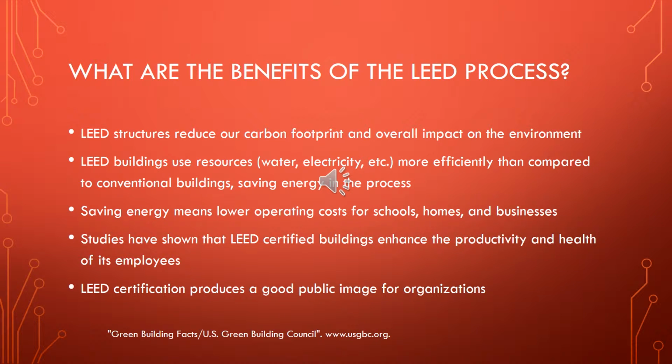There are many benefits to using the LEED process to plan and create new buildings. LEED structures reduce our carbon footprint and overall impact on the environment. LEED buildings use resources like water and electricity more efficiently compared to conventional buildings. This saves energy. Conserving energy means lower operating costs, saving you money. Studies have shown that employees in LEED certified buildings are both healthier and more productive when compared with conventional buildings.